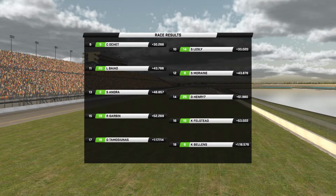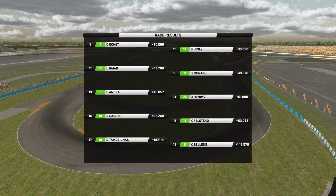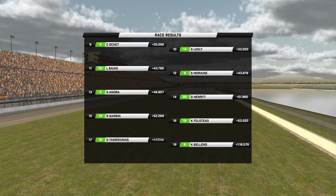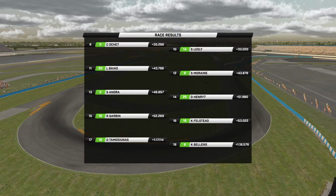Sai Andra had that lap 1 incident. He was one of 3 cars that had a lap 1 incident, and he did climb back a little bit. He was, I think, 16th at one point, but he is finishing 13th, 46 seconds down the road. Henry, 14th, 51.980 seconds down the road. Garbin with 52 seconds down the road. Felsted, who finished in 16th, 53 seconds down the road.